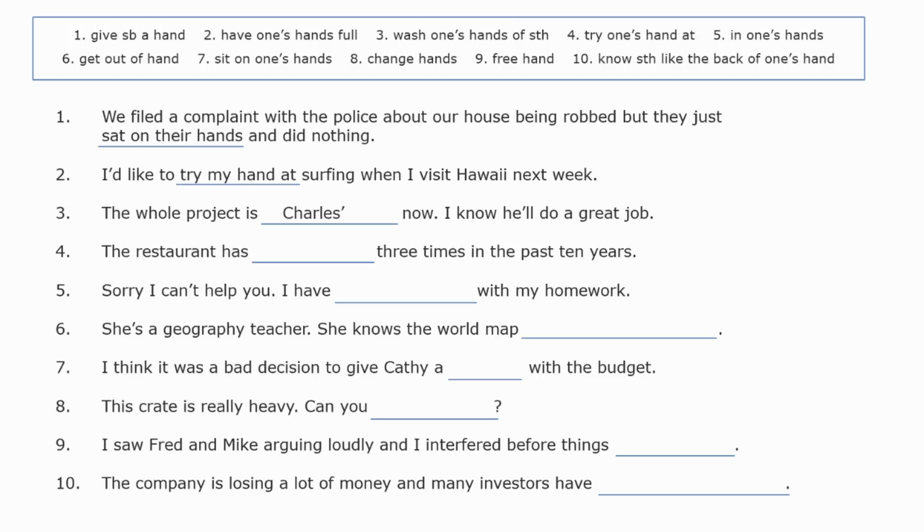All right, number 3, the whole project is in Charles's hands now. I know he will do a great job. That means Charles is now responsible for the project. Number 4, The restaurant has changed hands 3 times in the past 10 years. Meaning that in the past 10 years, there have been 4 owners. The original owners, and then it's changed 3 times.